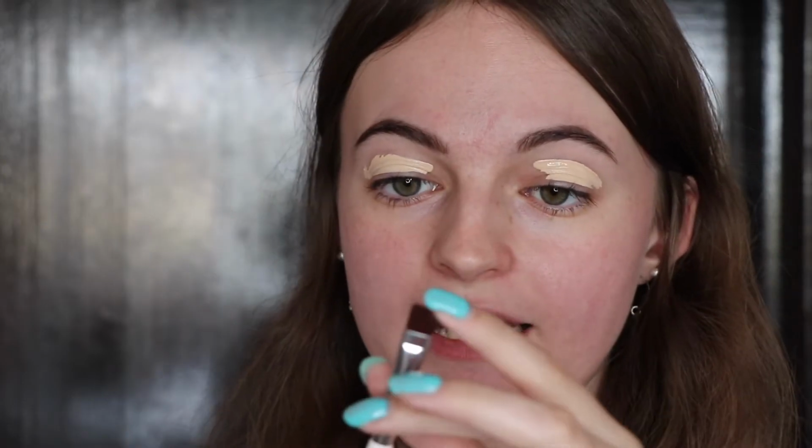I have a Kryolan brush, which is exactly like this. It's a little bit longer and not as stumpy. It's very, very similar though. But I really like it, because especially when you're defining around your brows, it works wonders. So for the purpose of this video, I'm going to use the Definer brush just because I really like it. But just so you know, there is another concealer brush.